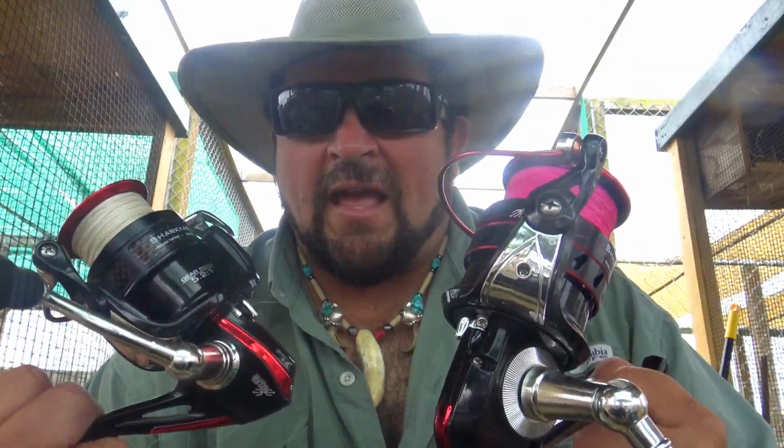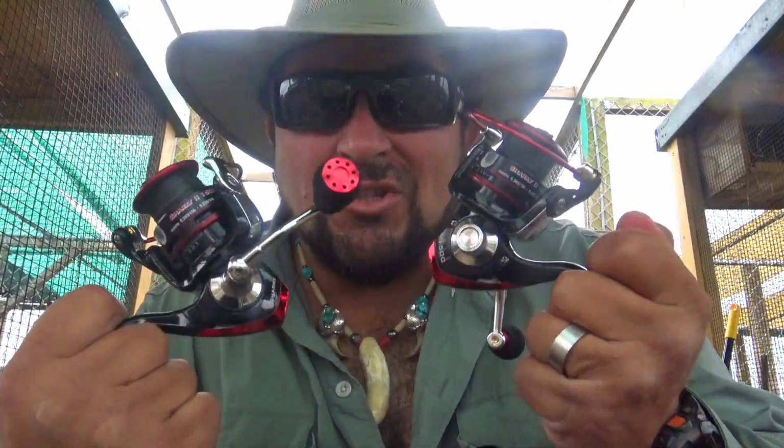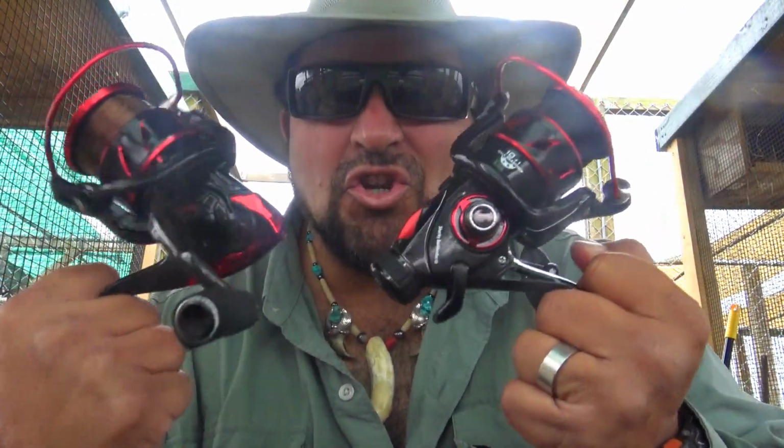Folks, this is Gus Onebear. It's a beautiful morning out here in the Everglades. I am going to talk about the Sharky. Now I brought a few of the Sharkies with me, and I have the original Sharkies. I have the Sharky II, second generation, and the awesome Sharky III.